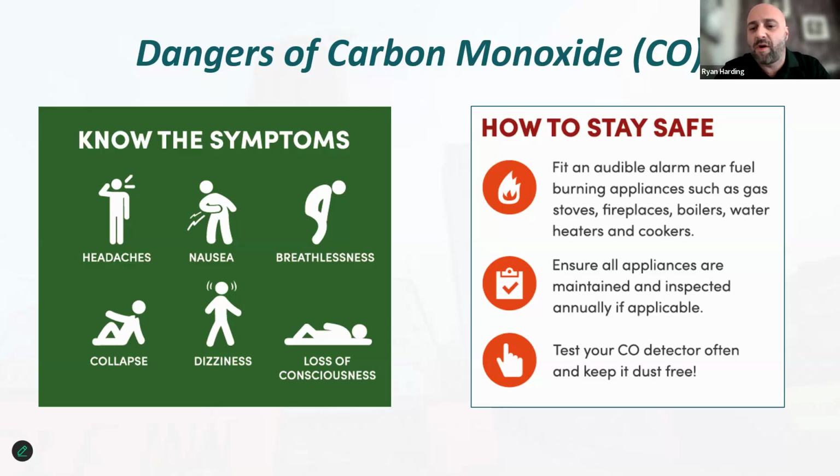Another key thing to do is ensure all appliances are maintained and inspected annually, if applicable, i.e. having that contract, certainly in a social housing market where we're going in yearly and testing all these devices, but also for homeowners or people living there, knowing the importance of actually pressing that test button regularly to make sure that alarm is actually working and they aren't putting themselves at risk.